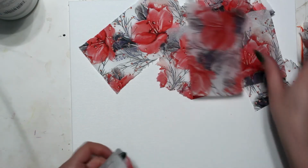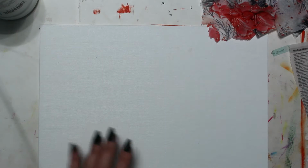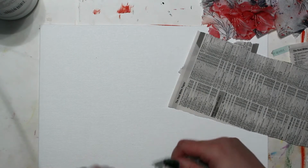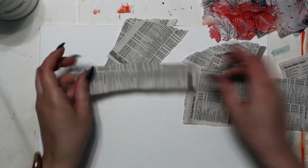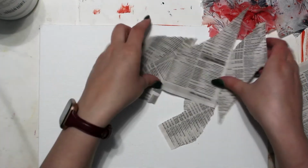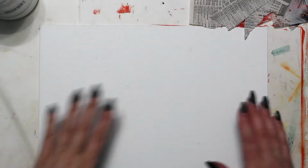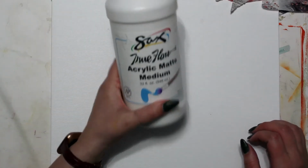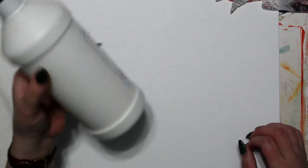Pieces of napkin. And then I want some pieces of phone book paper as well, so we'll mix them together. Maybe we'll only need one piece of paper. Okay. Old dictionaries work well too, because the paper's so thin, it's just very nice. Okay. Now, for our glue today, I am using acrylic matte medium. This was just a cheap brand I found on Amazon. It doesn't really matter.